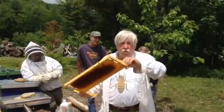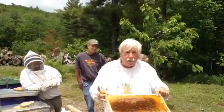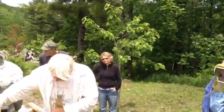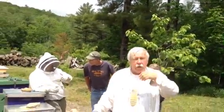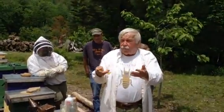You can tell there's a dearth going on. Whenever there's a dearth, they'll eat up the honey and there's no new nectar coming in. But environmentally, the only way to tell is looking at your hive. I have scales on several of my hives. You can see the nectar flow.